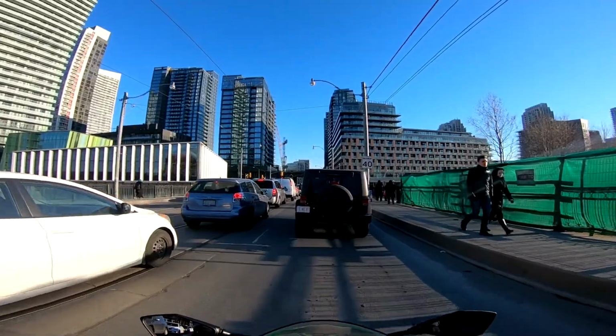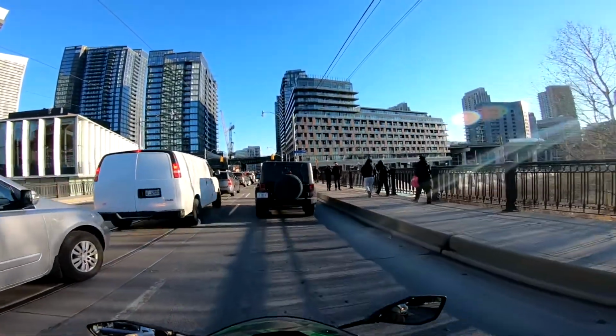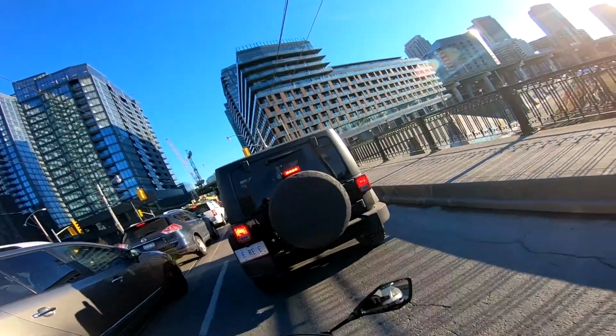Something you need to do a lot of when you're riding through traffic is shifting. You're kind of constantly on a bike this size, shifting between first gear, second gear, first gear, second gear.